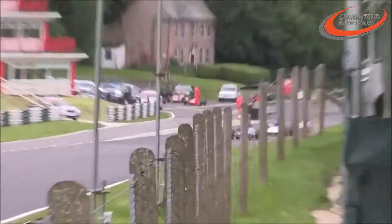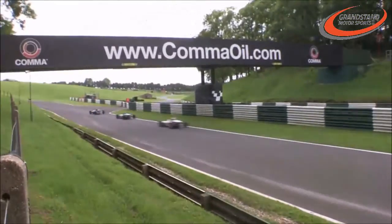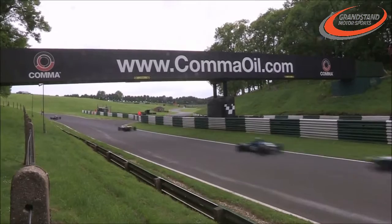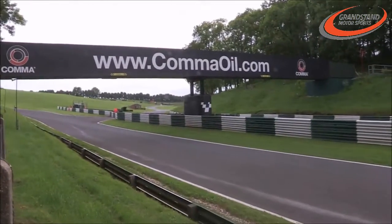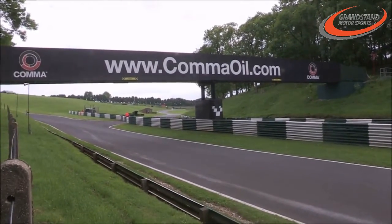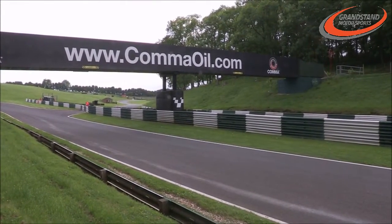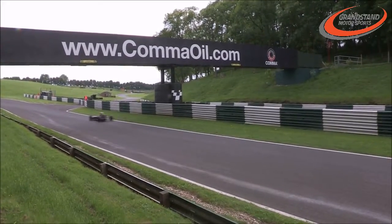Danny Stanzel there, clipping the apex and the corner marker at Hall Bends. Here's about a third down into Coppice Corner. It is Shaw and Wainwright. Hopefully neither of those cars are damaged in that contact down at the mountain last time by. There's Stanzel turning his way through the left-hander. Such a fast corner is Coppice. Absolutely flat out in these cars.